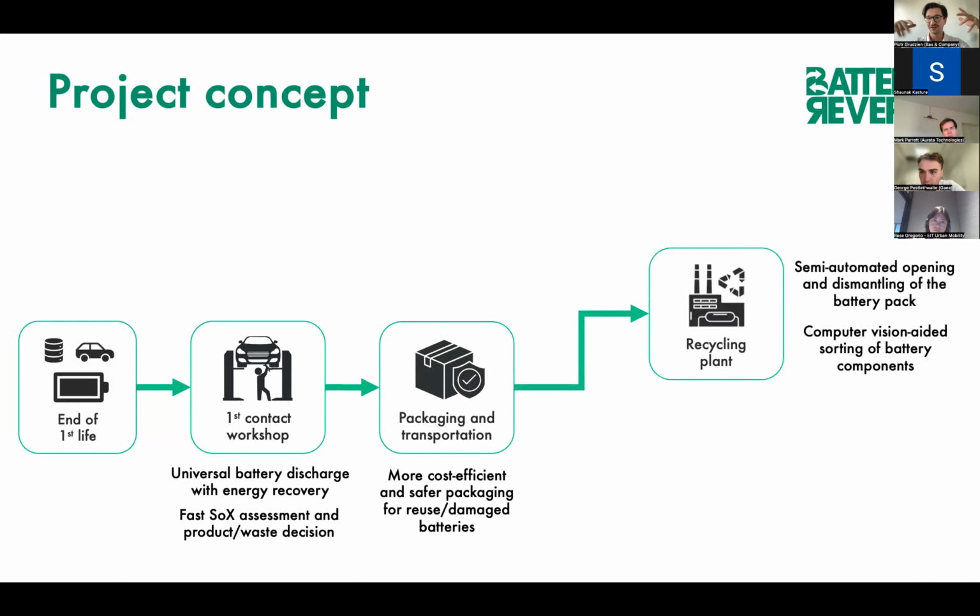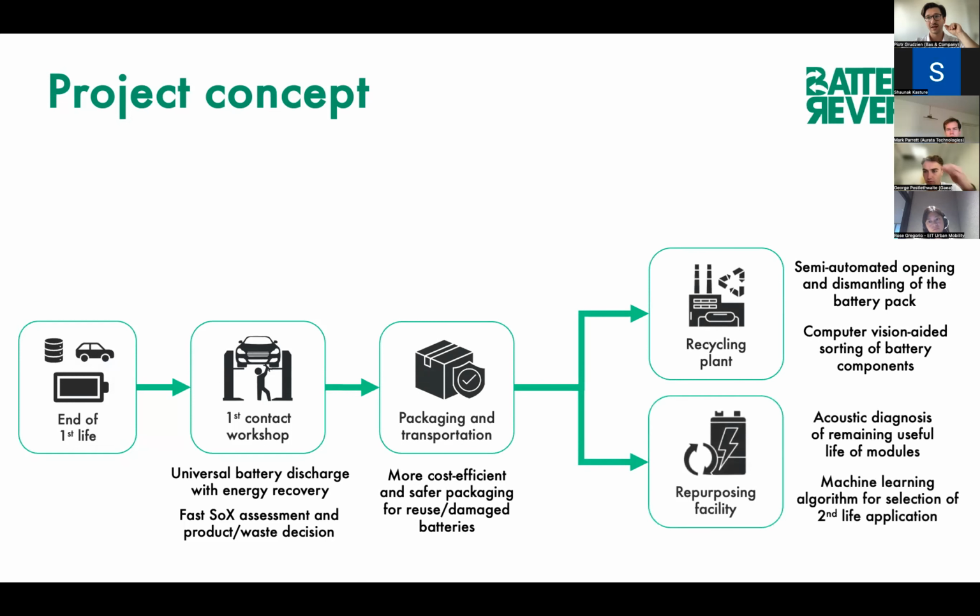You probably have seen some of these robots already working, or some pilots, but there are still many challenges to overcome here, so we want to focus on this as well. While on the repurposing side, we are trying to understand better what specific applications the batteries at their end of first life can be used for. So for that, some of our partners, including a repurposer, are developing algorithms for assessment of the end of first life batteries so that we can make the right decision.